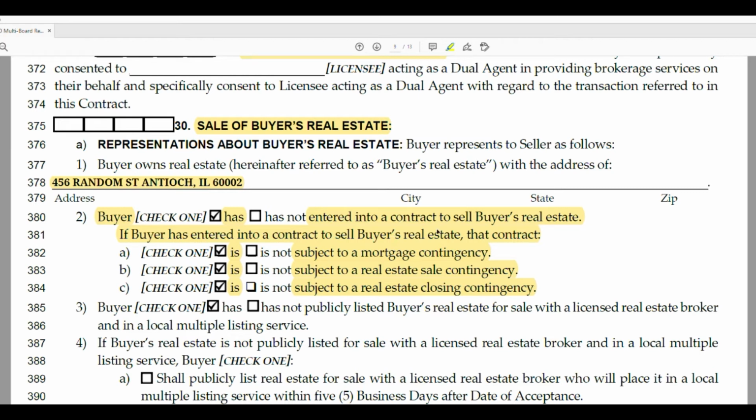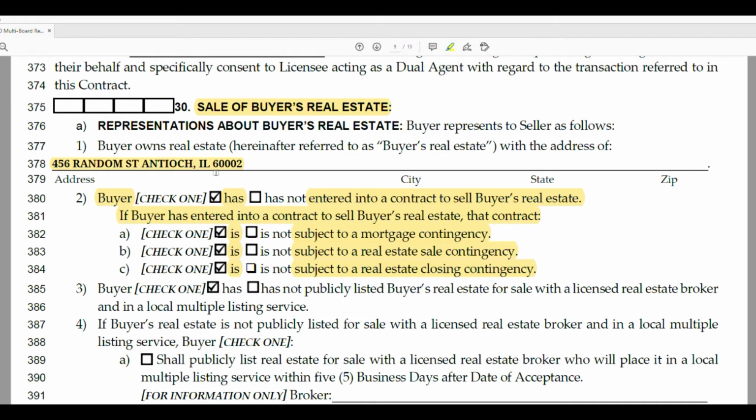So let's say in this specific scenario, I have to sell 456 Random Street in Antioch in order to buy 123 Main Street, right? So I just changed it up a little bit so it's a little easier. So I initial here saying, hey, I have to sell my house in order to buy your house. So if I can't sell my house, I am no longer going to buy your house, right? Now, a lot of sellers don't want to hear that because they think, oh, okay, great. Well, in order for me to buy my house, I need to sell my house.